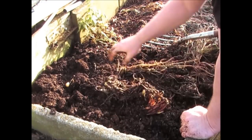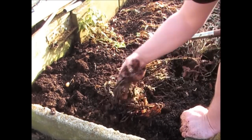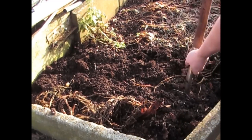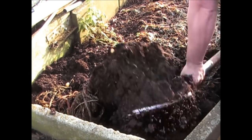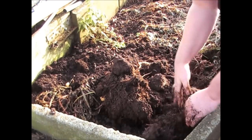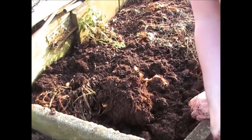So this one here is a slightly bigger plant. Let's try and get that out of the way. Right. Okay, so that's the top of the second plant there. I'll just, again, about 9 inches away, try and get the fork underneath it. A little bit fiddly trying to get these out, but there you go. These are bigger tubers, as you can see.